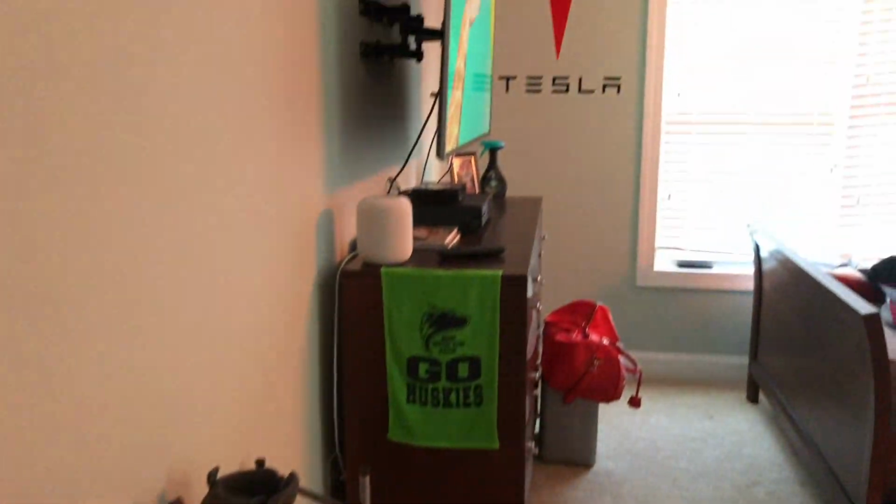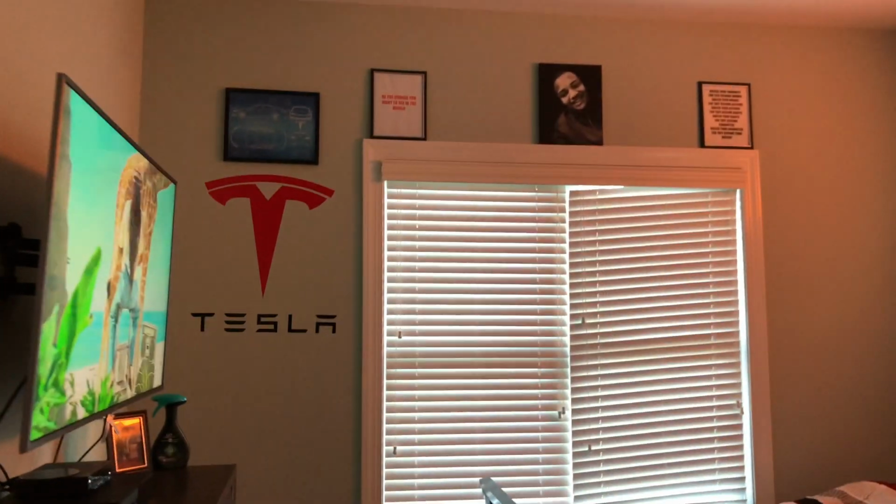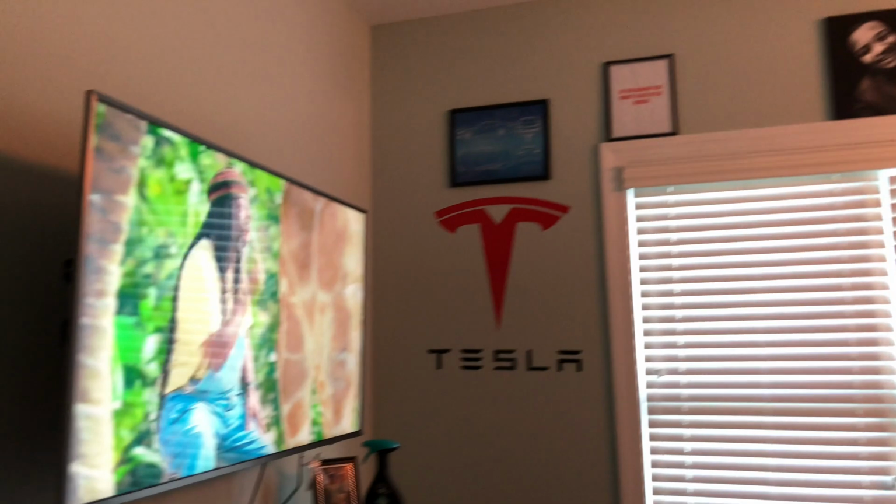And we're going to show you my other son's room. His name is Manuel. He's actually in the room right now, so don't mind him. But this is his room. He keeps it really clean. He's really into neatness, which I love.